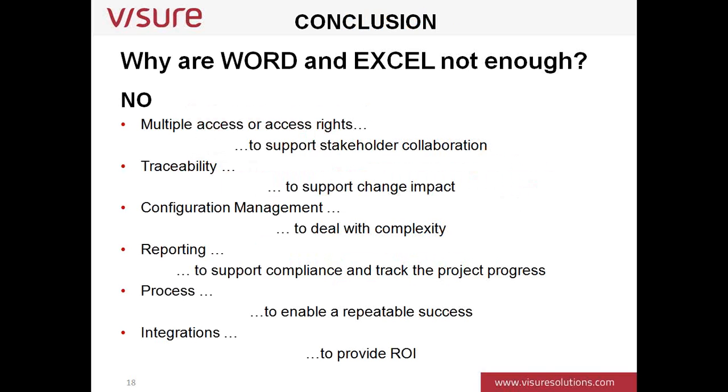The traceability inside Word and Excel is non-existent. We can just copy and paste IDs, but experience tells us that it's almost impossible to keep that updated. There's no configuration management to deal with the complexity of the projects nowadays, and there's no reporting at all.